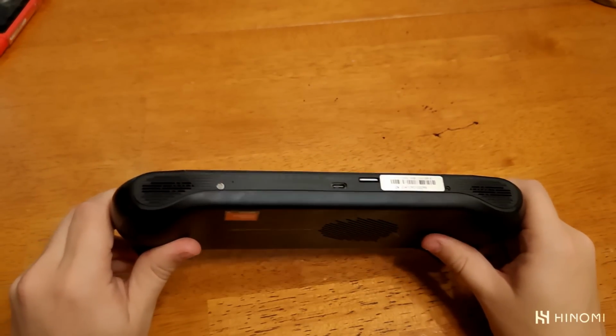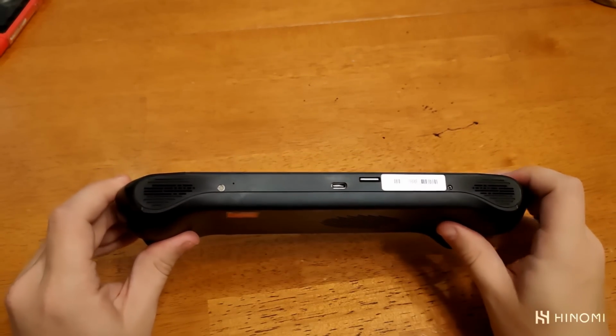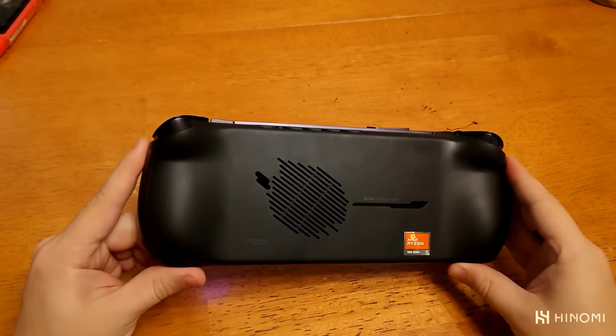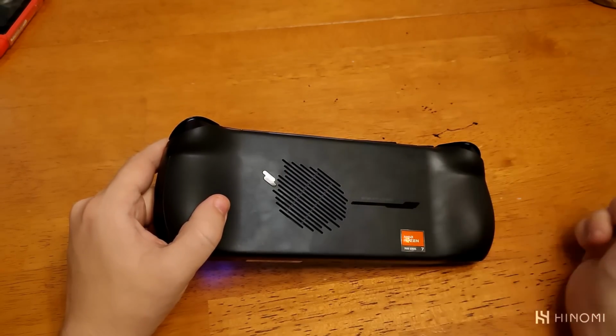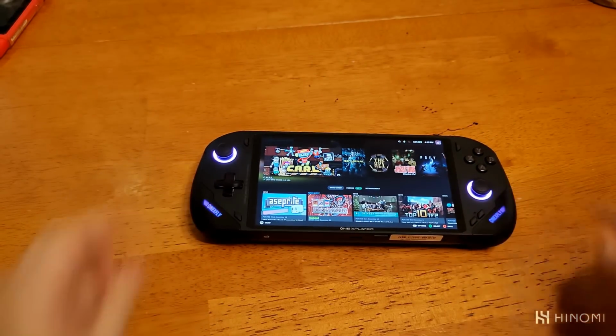On the bottom, we've got the speakers, as well as another USB-C port and a micro SD card slot. And on the back, we've got the intake fan, which is really my only complaint about this design. It means you can't put this system on a blanket or a bed without risking it overheating, but a hard surface like a table is fine.